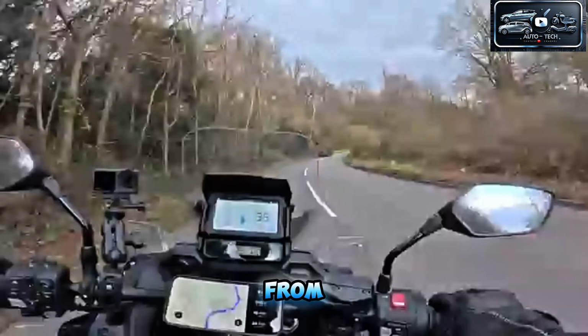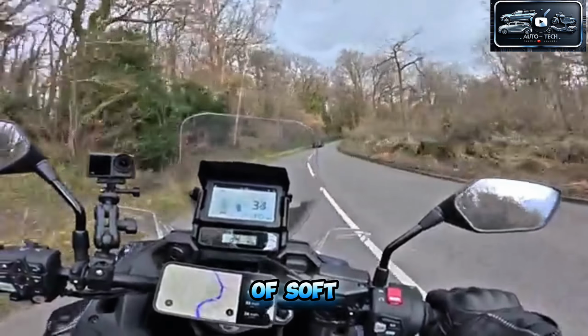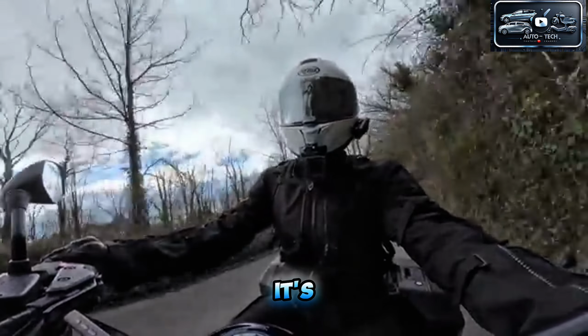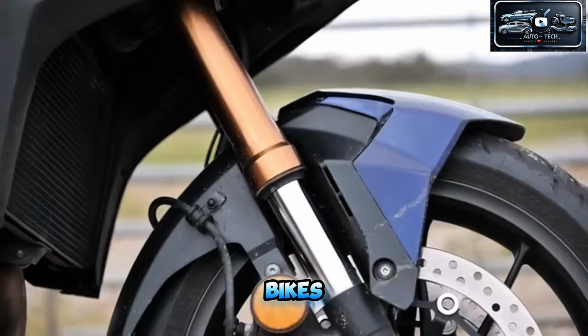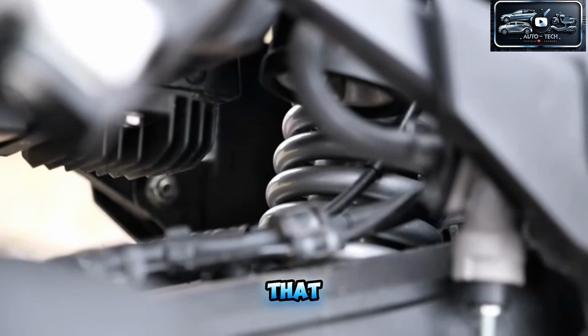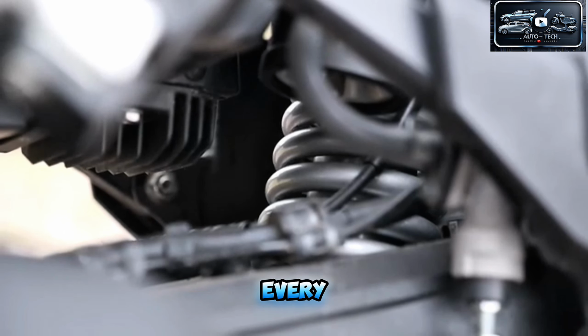You can choose from a few different modes. I've got it set to the kind of soft damping at the moment, and yeah, I love that about this bike. I think it's something that just suits touring bikes, and it's always been one of the more recent pieces of tech that I've always thought is worth every penny.